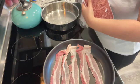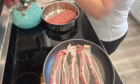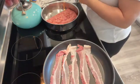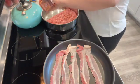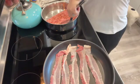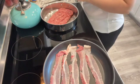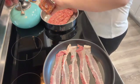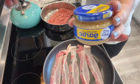Now that I've got the bacon going, I'm going to go ahead and get started on the Italian sausage. I usually get mild, and the reason being is because I will add red pepper in, and I generally like to do as much as I want or as little as I want. It just kind of depends on what I'm looking for. So having the mild sausage, I feel like that gives me a blank canvas as far as my spice goes. So totally up to you how much or how little of the red pepper you want to add in.